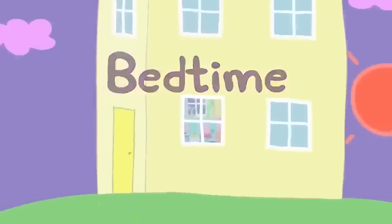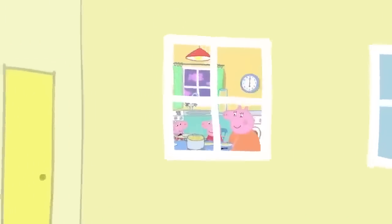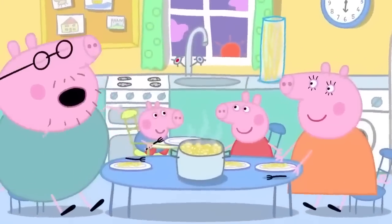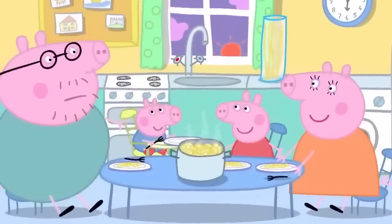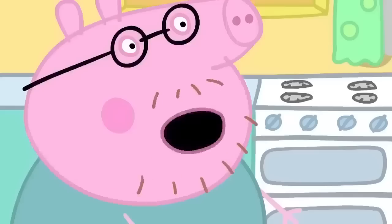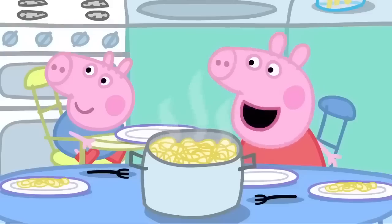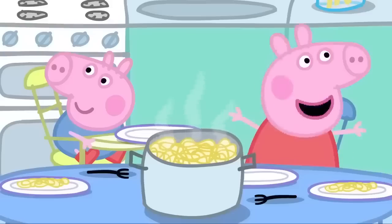Bedtime. It is almost bedtime. Peppa and George are just finishing their supper. Daddy Pig: Oh, sorry. I'm a bit tired. It's been a long day. George and I aren't sleepy at all. Can we play in the garden?